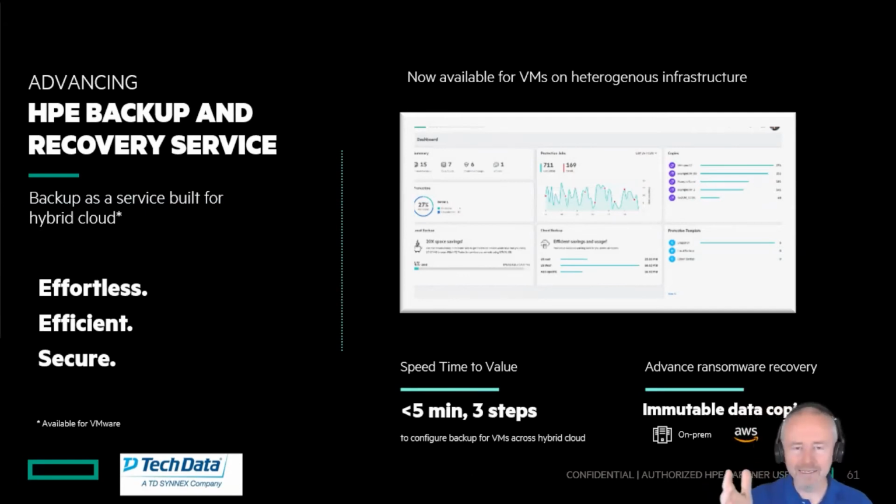But the idea is, hey, Mr. Customer, I can see your virtual machines, because that's why it takes 5 minutes. I need to make a connection to your virtual machines. By the way, today it's VMware only. It's coming for other hypervisors as well. But if you have VMware, we're going to connect to your vCenter, secure connection. I can see your virtual machines.